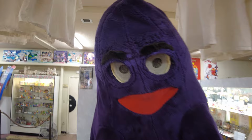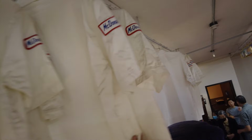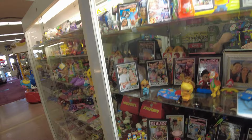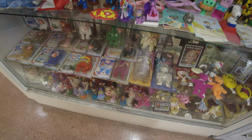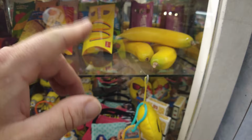Grimace walk around costume. Check that out. The old McDonald's shirts. Just stained up they are. The old McDonald's logos on them. That's crazy. Wow. That's pretty cool. Look at this, the packaging. Okay, there. And of course, the Beanie Babies everyone keeps thinking are worth $1 billion that are worthless. Look at this, banana pie. Never saw that here. That's Deadly International.